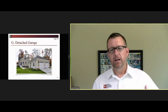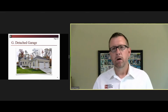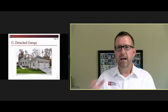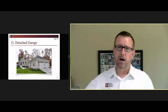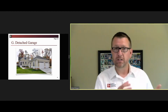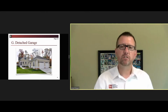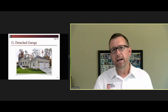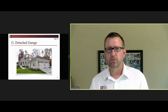So NFIP dwelling policies come with an automatic provision that says this policy will cover the dwelling and a detached garage, okay, without the need for a subsequent policy. Remember, we talked about multiple buildings, a separate policy on each building. This is the exception, okay? The exception is the NFIP says if you've got a dwelling policy, there's an automatic reallocation of up to 10% of the dwelling policy towards that detached garage.